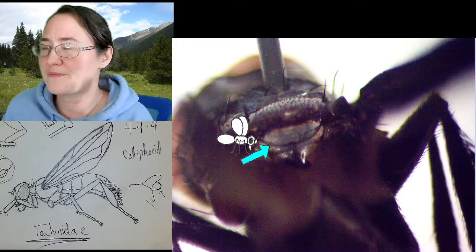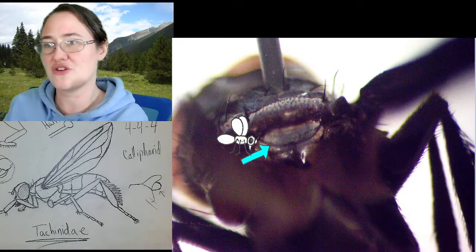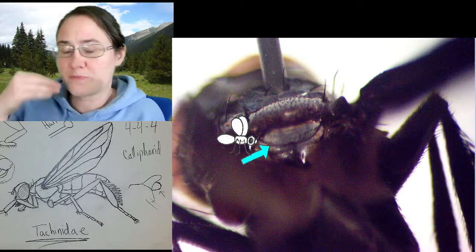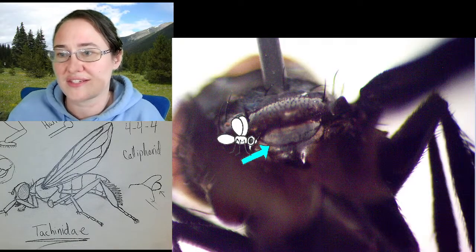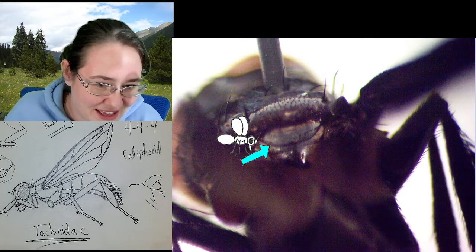I have held myself back from posting pictures of pinned specimens, because I know that iNaturalist is primarily for images of living insects.